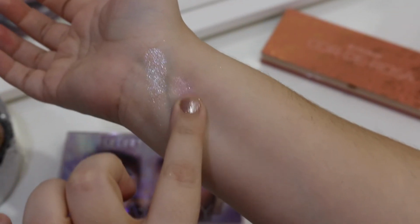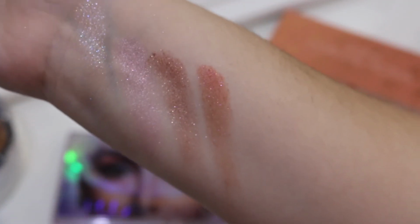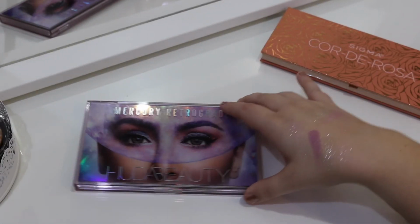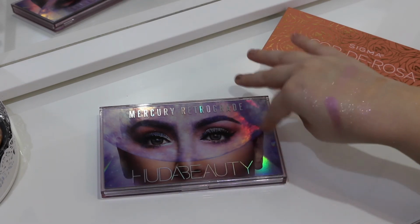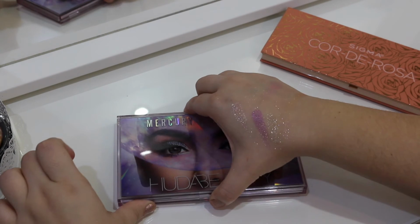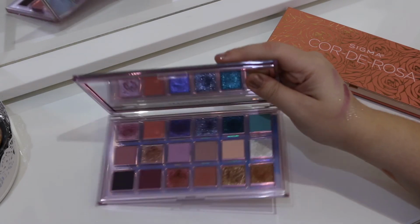These are the swatches. Look at this. How pretty these are. I got this for 25% off. This would be an amazing gift to anyone. This is it. If you have a friend that loves makeup, this is the eyeshadow palette that you need to buy them, because this is just like, how pretty. See? Like I told you, it's so pretty.